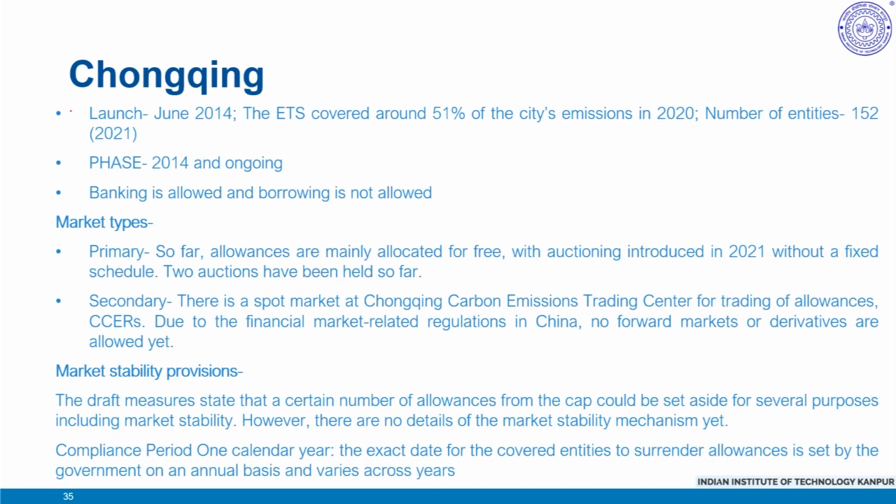Lastly, we have Chongqing pilot market. It was launched in June 2014. This emission trading system covers around 51% of the city's emissions as per the 2020 data, and 152 entities are covered. It is running and implemented in one phase since 2014 and ongoing. In this market, banking is allowed and borrowing is not allowed.